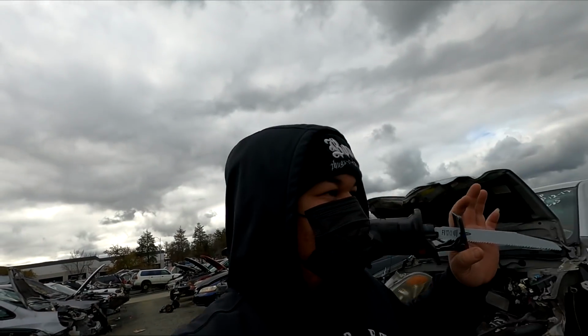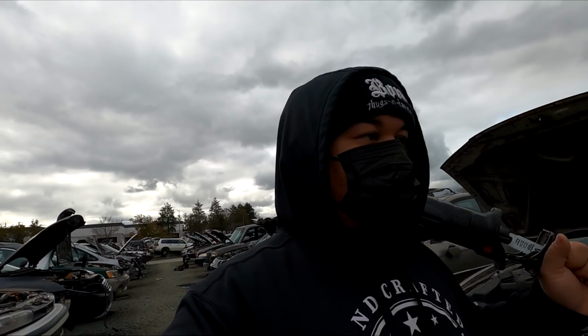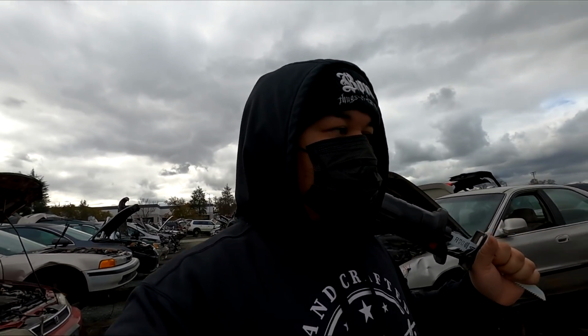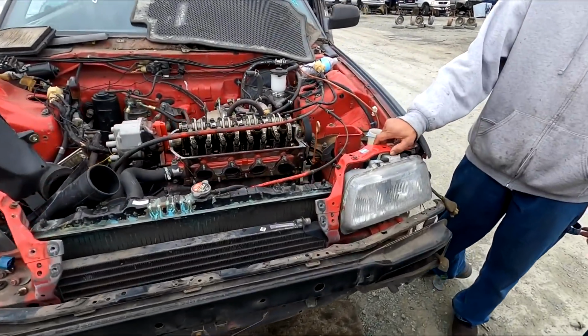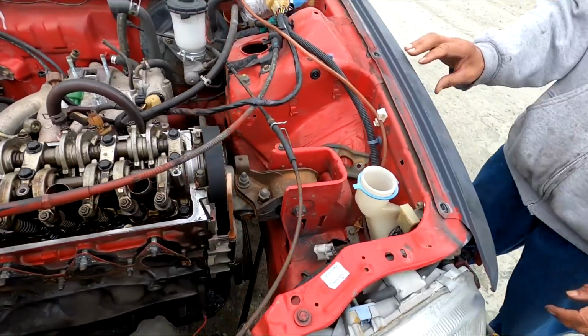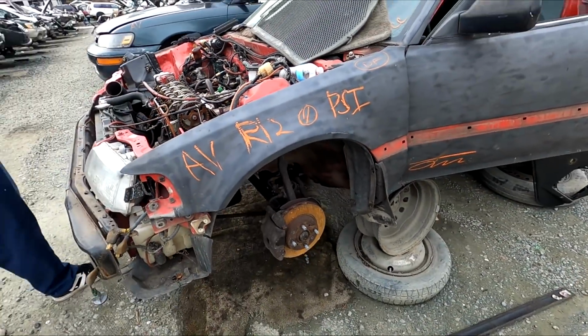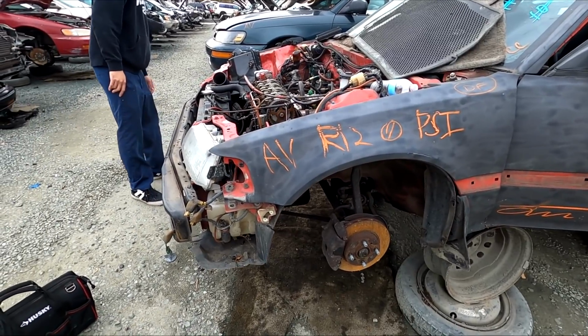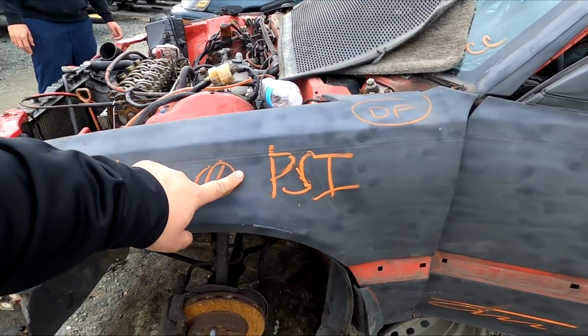You guys probably already see my Sawzall right here in my hand. We're here to cut a radiator support off for Nikki's new car, and well, here's the hatch. Yo, the frame looks good, my boy. The fender's solid. Oh, is it? Yo, he needed a fender, and there you go. And this is original too, so no bodywork, no paint over it. It's got the original pinstriping on it, so that's good.